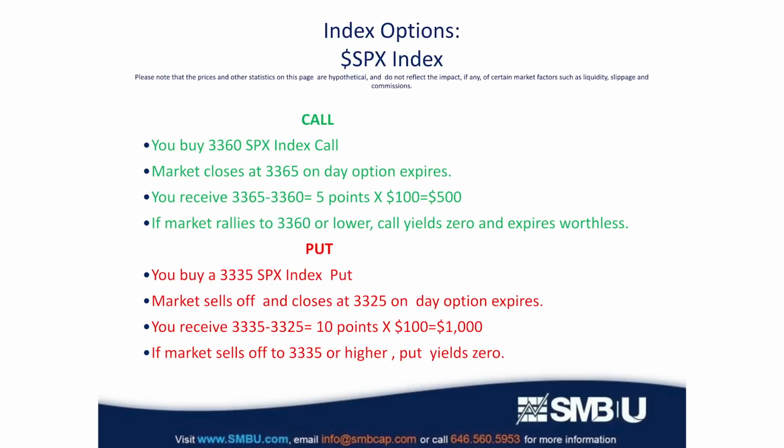On the other side of the market, if you buy the 33.35 put and the market sells off to 33.25, you'd make $1,000. But if the market just sold off to 33.35 or higher, the put would actually expire worthless. So those are the basics of index options. And remember, you can buy options, but your broker will also allow you to sell options as well. And your broker will also allow you to put together combinations of options, in other words, option strategies that involve both short and long options purchased in a way that's advantageous to you as a trader.